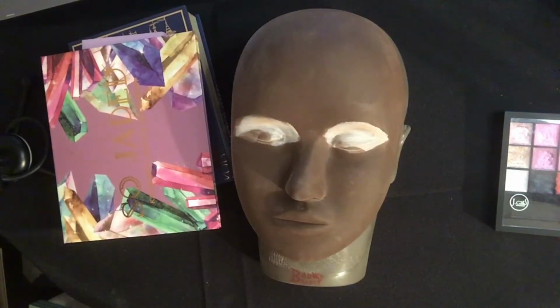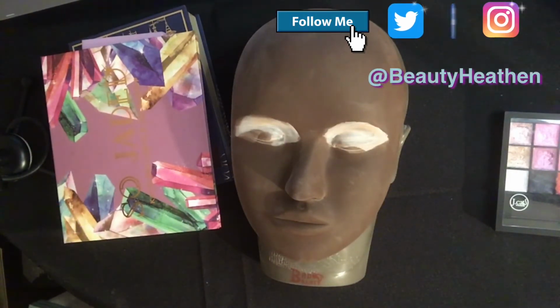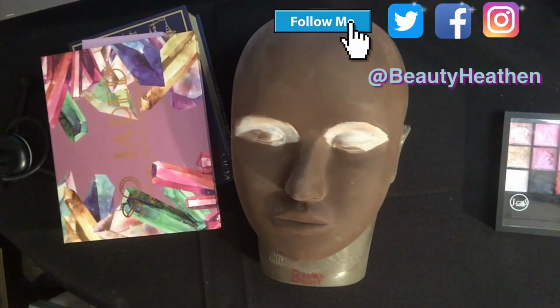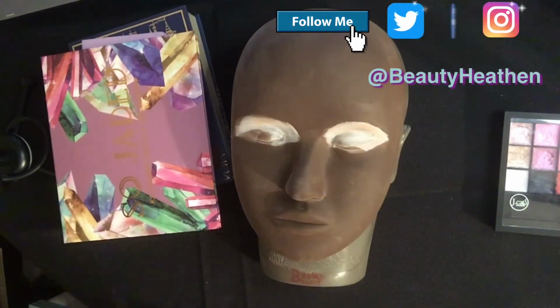In today's episode, we will be continuing the Magical Monday Herbal Series. And today I will be discussing the herb called vervain. Now, vervain is a purpley flower, so I'm going to be doing a purple look today.